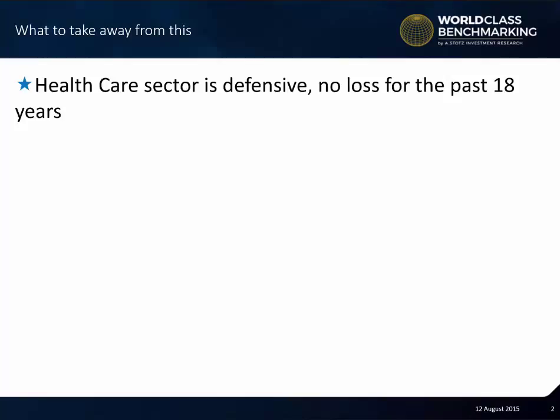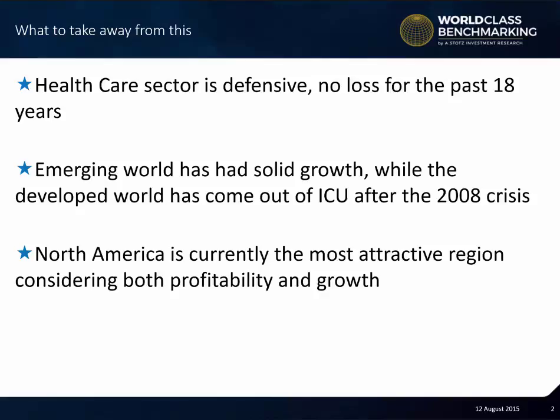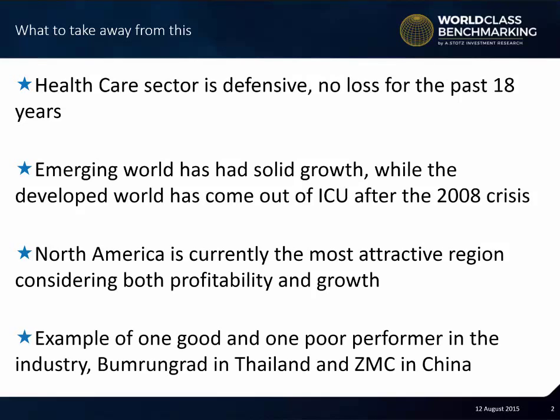Today I'm going to explain the solid growth that I see in the healthcare sector. The first thing is that the healthcare sector is defensive. It's never had a loss, particularly on ROA, for the past 18 years. In the emerging world, it's been very solid growth, and the U.S. in particular, but the West, has come out of the ICU and now is doing a bit better. In fact, right now, North America, particularly the U.S., is probably one of the most attractive regions when we look at both profitability and growth.